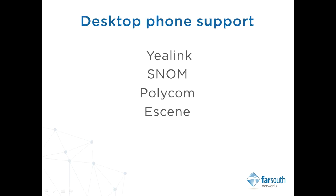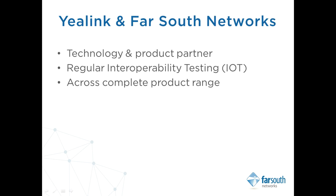When considering the available desktop phones for use with the Far South Networks range of PBX products, the following vendors of IP phones are supported: Yealink, Snom, Polycom, and Essene. In particular, Yealink and Far South Networks have a special relationship in that they are product technology partners. Far South Networks conducts regular interoperability testing across the full Yealink device range on a regular basis.